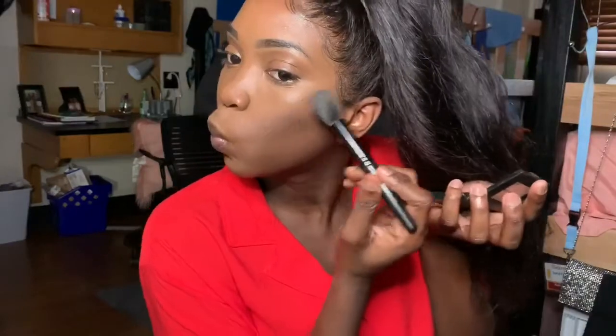Next, I'm gonna go ahead and go in with some blush. Just this Bobbi Brown, but it doesn't matter what brand it is. You just want to go ahead with the brush. Go a little above your contour. Just do a little bit. A little something.